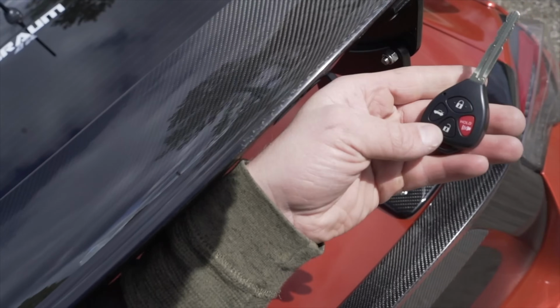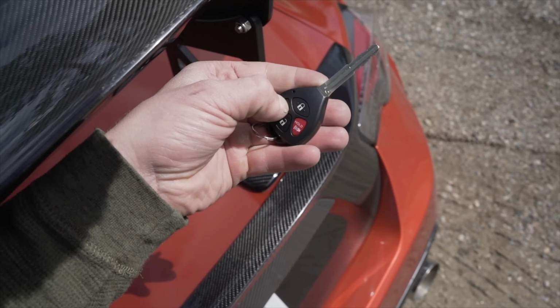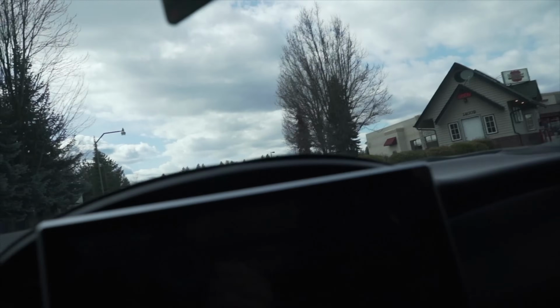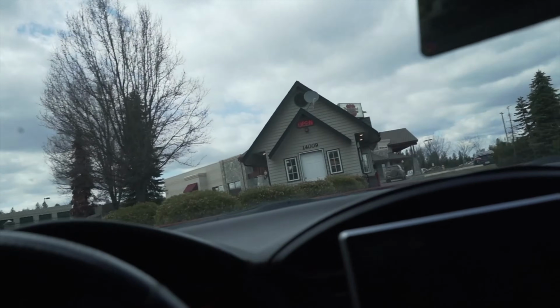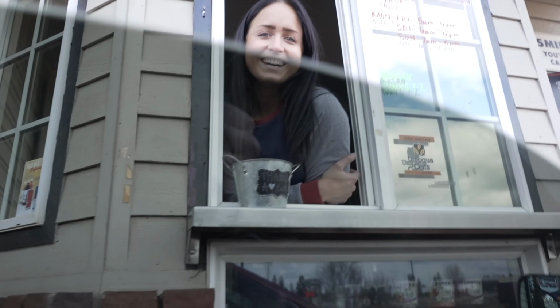The swing literally adds enough weight to not be able to open the trunk. So how I open it, I have to hold up on the trunk and then hold down on that, and then I'll open it. Ow, ow. Damn, her car looks so good, guys. If you have not seen that video, go check it out.